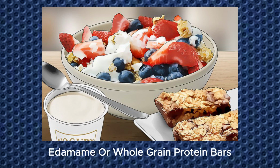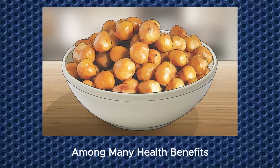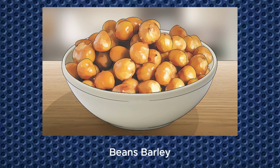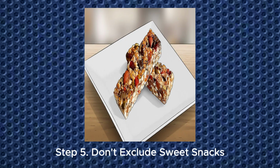whole-grain protein bars. Step 4. Choose snacks that are high in fiber. Among many health benefits, fiber-based snacks are very filling in small quantities. Foods high in fiber include oats, citrus fruits, beans, barley, whole wheat flour, potatoes, and bran. Try spiced chickpea nuts, pumpkin seeds still in the shell, an almond honey power bar, or a cranberry nut mini loaf with flax seed.